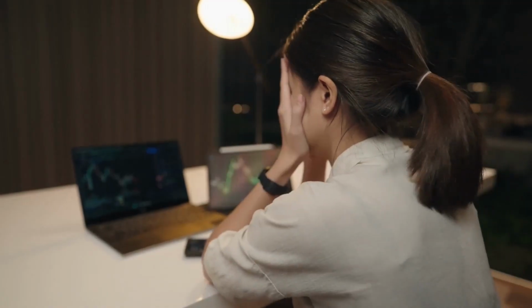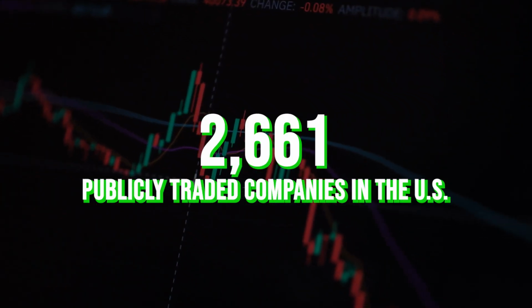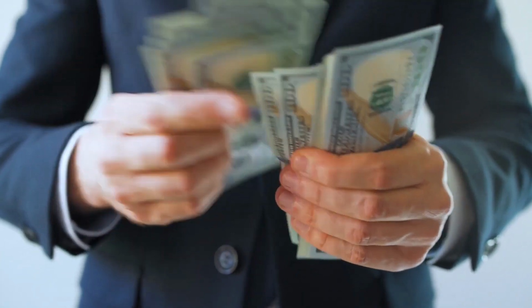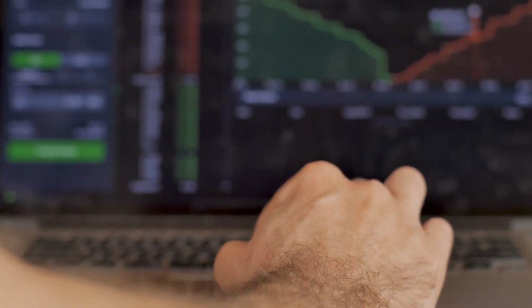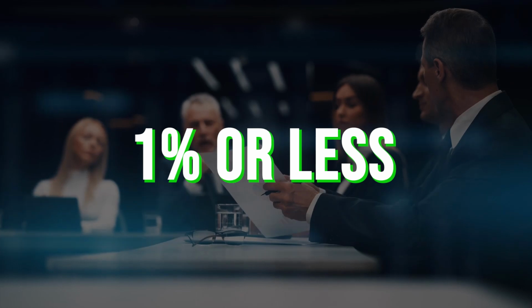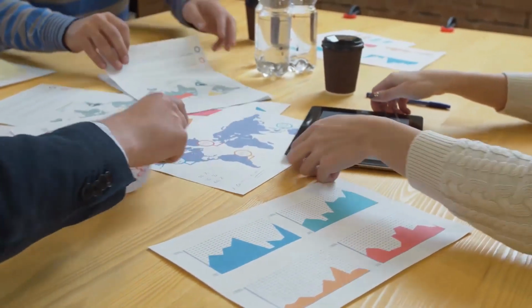This isn't necessarily a bad thing, but there are more than 2,661 publicly traded companies in the US than this fund represents. This fund has excluded extremely small companies from its index. In the grand scheme of things, it makes little difference in terms of performance because the representation is based on market capitalization. As a result, the excluded companies would only account for 1% or less of the total fund. However, it is worth noting, here the total market isn't quite the total market.